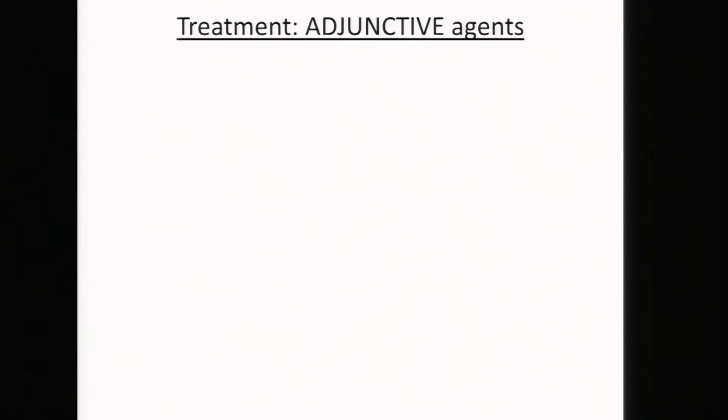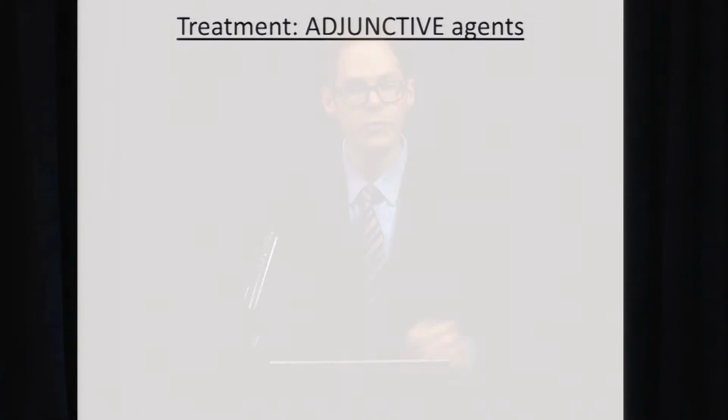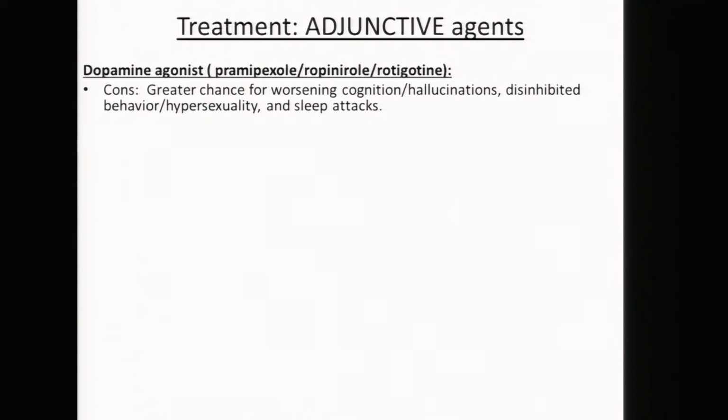I want to make sure you all are aware there are additional agents that can be used for Parkinson's. These are what we call adjunctive agents, agents that we tend to use in addition to the carbidopa-levodopa, if we need a little more oomph. Dopamine agonists like pramipexole, ropinirole, rotigotine do have potential side effects, greater chance for worsening memory or hallucinations.